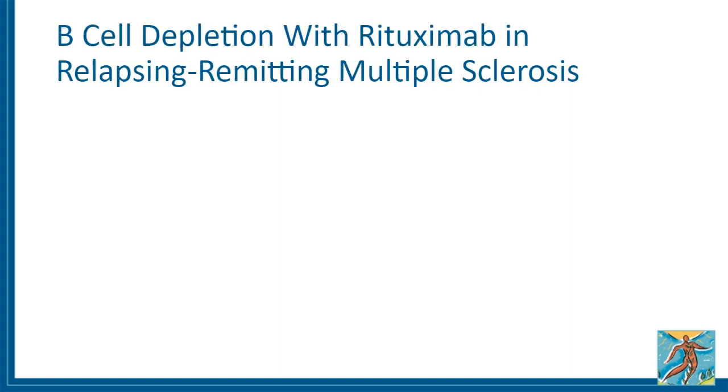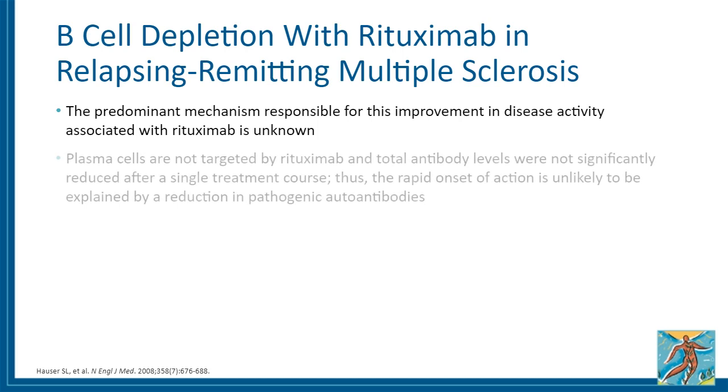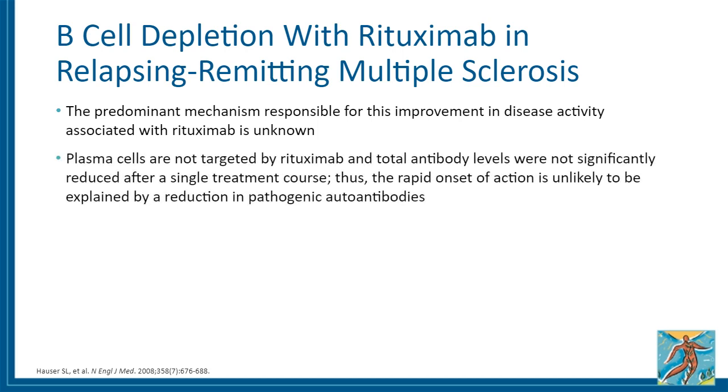The authors of this study suggested a number of potentials for the mechanism of action, but admitted that the predominant mechanism responsible for the improvement in disease activity was largely unknown. They recognized that plasma cells were not targeted by rituximab and that total antibody levels were not significantly reduced after a single treatment course. And therefore, the rapid onset of action that they observed was unlikely to be explained by a reduction in pathogenic autoantibodies.